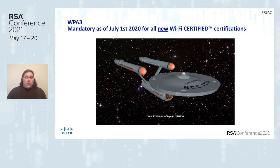So as of July 1st, 2020, which was last year, all new Wi-Fi certified products have to support WPA3, which includes Wi-Fi 6, Wi-Fi 6E, and all current and future programs that are going to be launched. So we're embedding the best, most secure technology right from the start so that we don't have to look back and see if we can bring the best security to play.